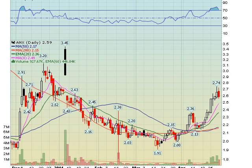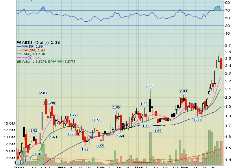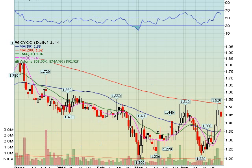AEZS. Look at the move on this one. These are stocks that never move, cancer biotech stocks, and they're on a tear. So, we are looking for the laggards: CYCC, RNN, and if and when those start to move, then we can start possibly looking at the lower priced ones.